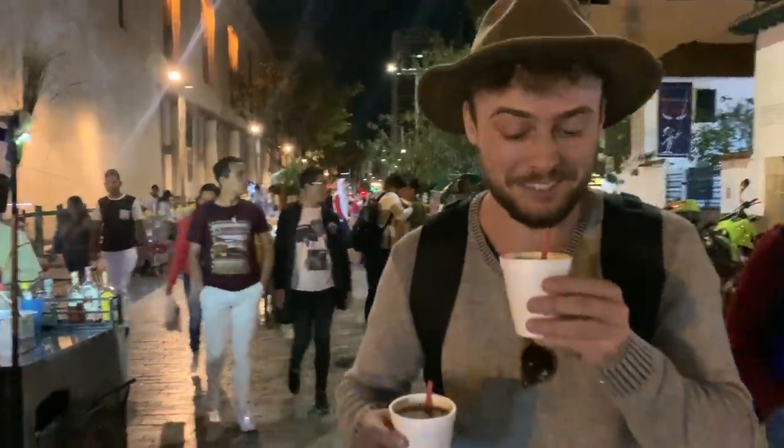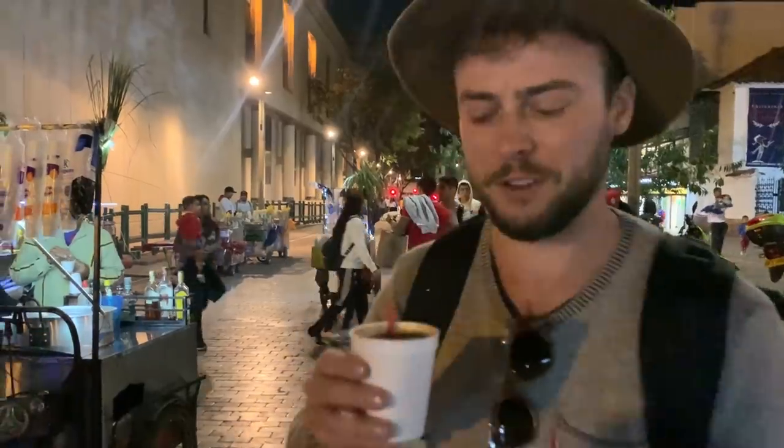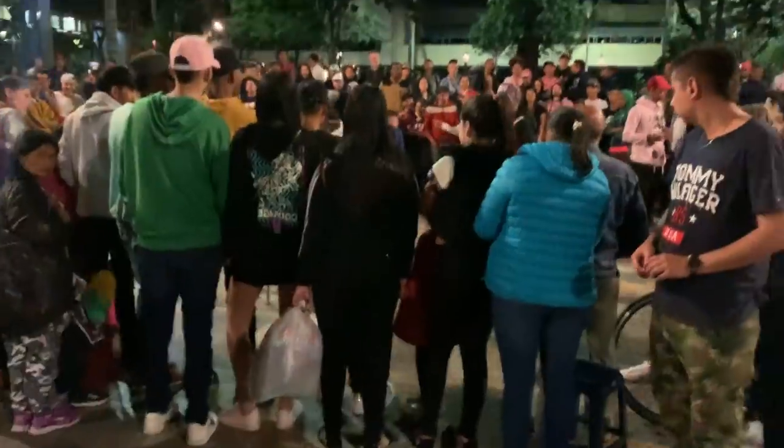Wow, that is good. It's like Christmas. That's so sweet. Which one's better? Like a lot of honey, like a cinnamon or something. So we're in Plaza Bolivar, and usually when you're here during the day, during most of the night, there are a ton of these street vendors everywhere. But now, there are still a lot of them, but they're all selling the same thing, which is this alcoholic tea.